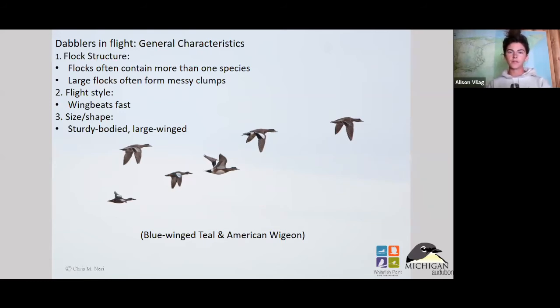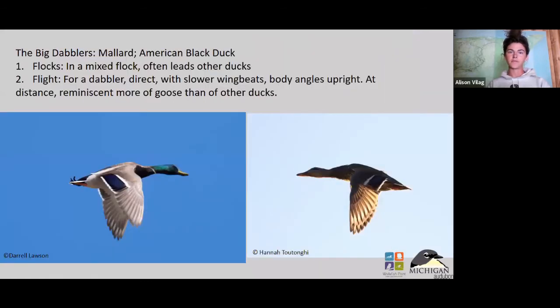So to look specifically at some of the dabblers that we have, I thought we would start with one that is very familiar, and that is the mallard. In a mixed flock, mallards will oftentimes be out in front of the other birds in that flock. They sort of lead the flock. And for a dabbling duck, they have a more direct flight. They're not going to be twisting around as much as, for example, a teal. And they also have slower wing beats than a lot of the dabblers.